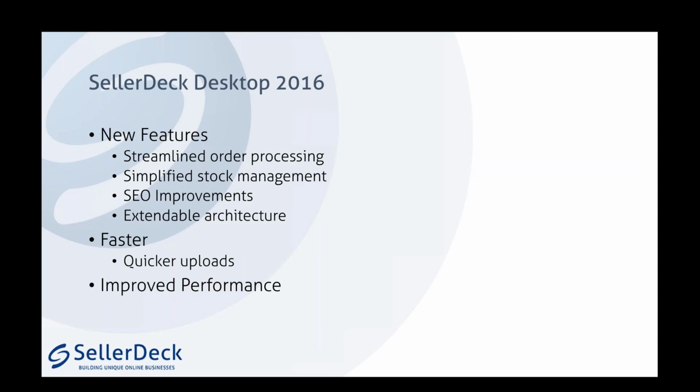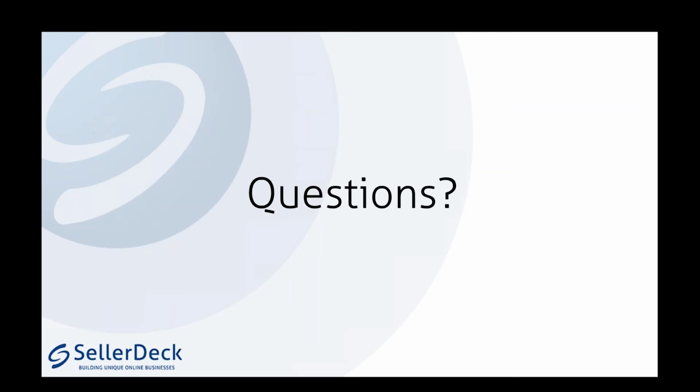Great new features, which will speed up the day-to-day use, speed improvements to speed up the publishing, and performance improvements for stability. So it will be the reliable and beating heart of your online business. And that's it. I hope you found that all useful.